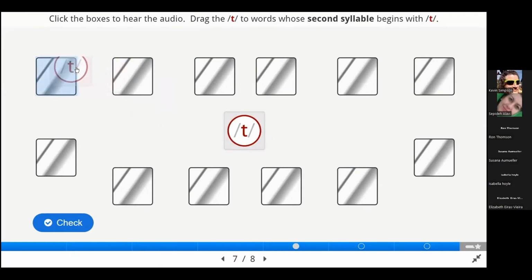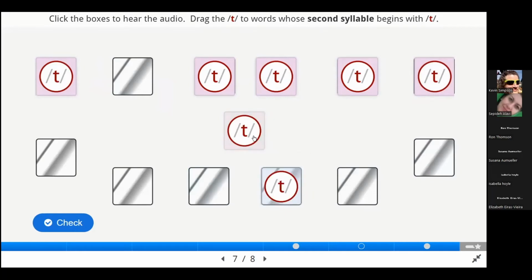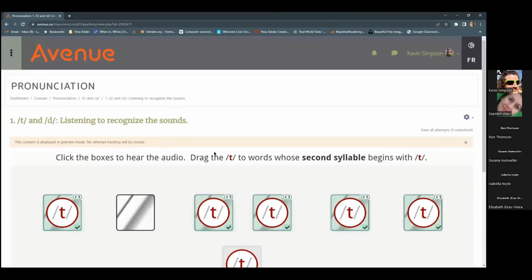External. It's probably a T. Water. Eternal. That one's pretty close, actually, for me. Return. Attack. Medal. Saturn. Metric. Titanic. Endanger. Tantrum. Okay, so there it is. So that's the first activity, and once you complete it, you would have access to the second one.